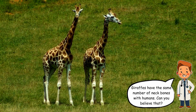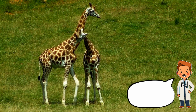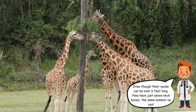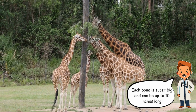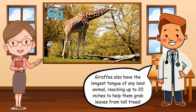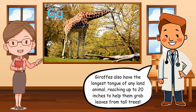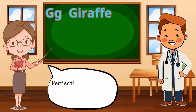Giraffes have the same number of neck bones as humans. Can you believe that? Even though their necks can be over 6 feet long, they have just 7 neck bones, the same number as you. Each bone is super big and can be up to 10 inches long. Giraffes also have the longest tongue of any land animal, reaching up to 20 inches to help them grab leaves from tall trees. We must seem very short for giraffes.